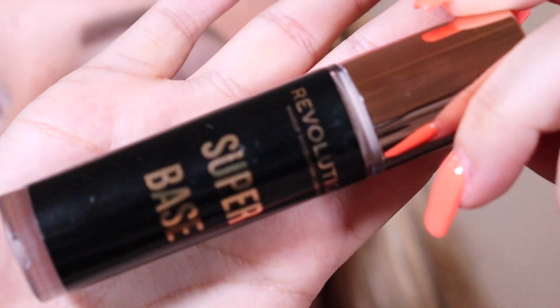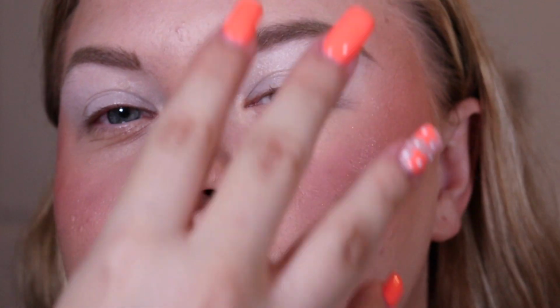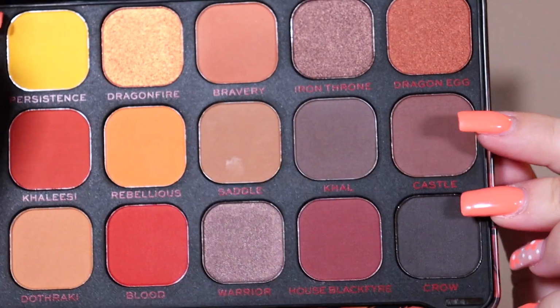Okay, so I've just primed my eyes with the Revolution Super Base, which, by the way, I was just saying to Luce earlier today, is a really underrated eye base. It is so, so good. I think I'm going to start off with the deep shades and then blend out with the brights. So firstly, I'm going to take the shade Castle here. If it's not deep enough by the end, I'll deepen it up with another shade.